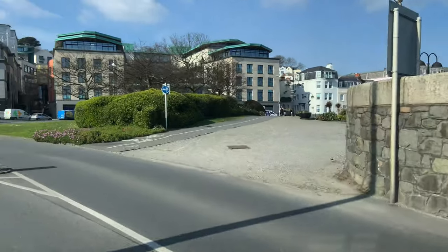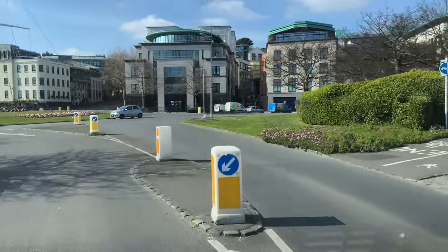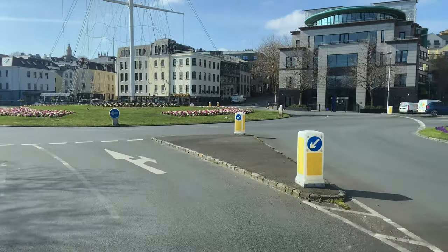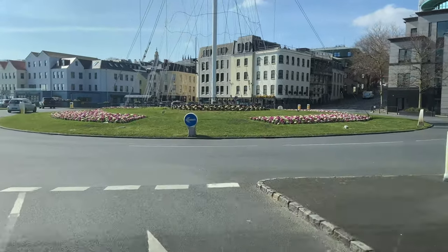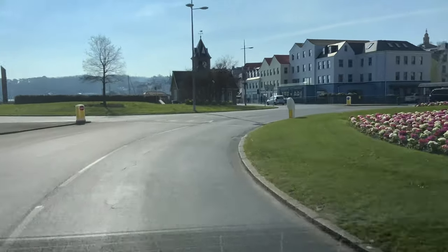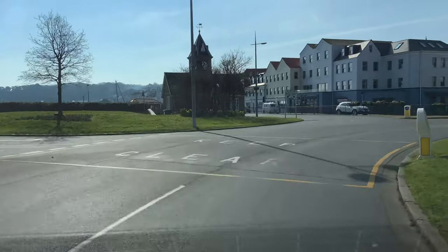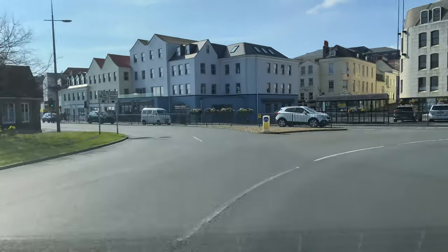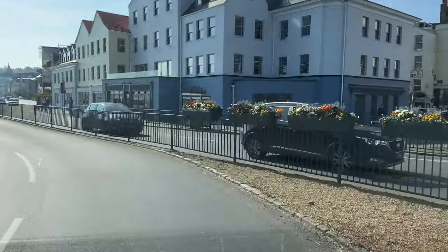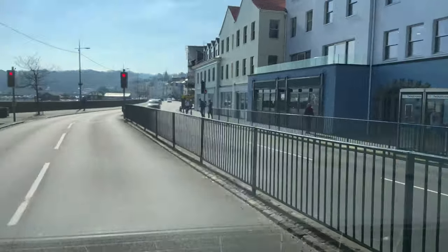We're heading to the main big roundabout in Guernsey. Now you may laugh, because it's not that big, but it's the biggest one in Guernsey. We have obviously mini roundabouts and things like that, but this is the big one. We turn left here and we drive through beautiful St. Peterport. It's actually really good looking, St. Peterport. It's nice and clean.